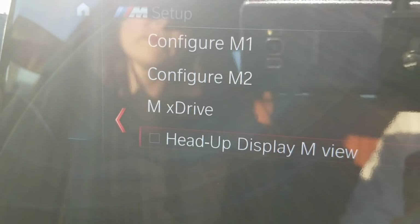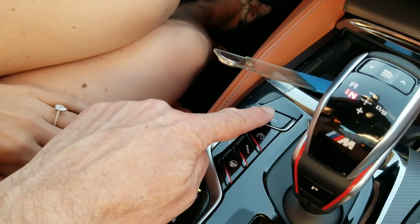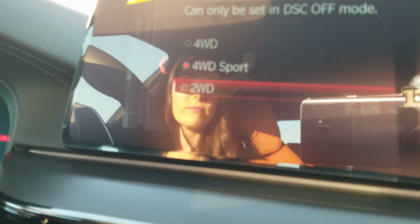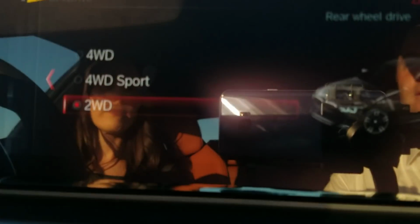Now you see here, Trish hooked us up into the M Drive, and you got configure M1 and configure M2. So the one thing to mention down here on the console, you can turn off the DSC, and what that does is, let's go into that M Drive. Oh boy, yeah, there's that M dynamic mode. So right there, let's see if you guys can see it. Now see how you can't get into the two-wheel drive until you hold down the DSC button. There we go. Now it's off. Now you can configure and you can go into your two-wheel drive. There you go. So if you want to do some drifting and have some fun, you can definitely do that.